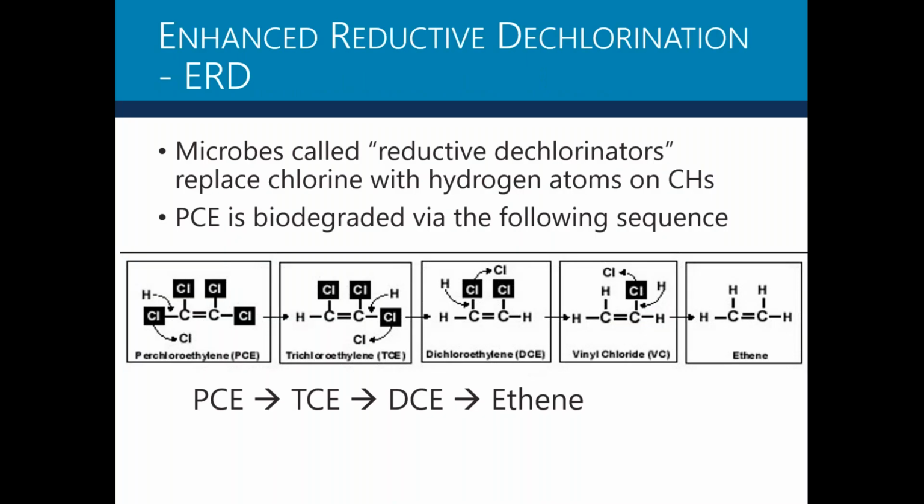And this is, under reduction, PCE, which is a four-chlorine compound. You come all the way from PCE to TCE, DCE, vinyl chloride, and ethane and ethylene. This is a basic concept. You remove a chlorine every time by injecting a substrate, creating reducing conditions in the groundwater. This is the basic concept of enhanced reductive dechlorination.